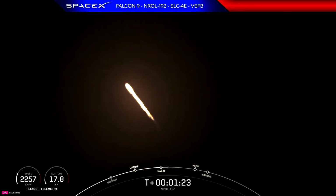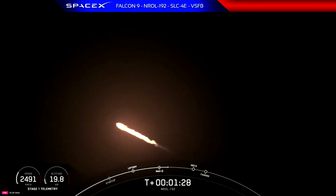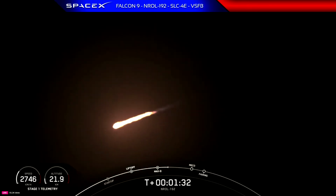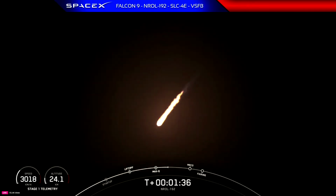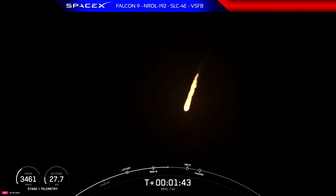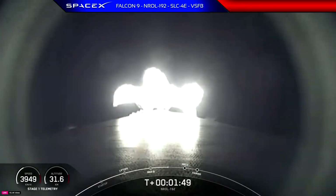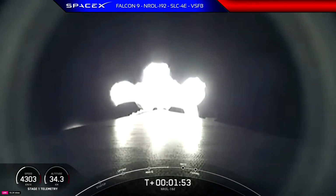Main engine cutoff, or MECO, is where all 9 M1D engines shut down to slow the vehicle down in preparation for stage separation, which is where the first stage separates from the second stage. Following this, the MVAC engine on the second stage will light, which is called out as second stage start 1, or SES1. Stage 2 engine chill. Good call out there. This engine burn, which will last several minutes, will propel the second stage and the payload to orbit.